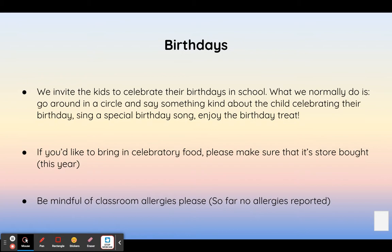If you'd like to bring in a birthday treat, please make sure that it's store-bought this year. It can't be anything homemade. It has to be something that was made in a store. And again, we don't have any classroom allergies reported yet, so that makes things a little bit easier too.